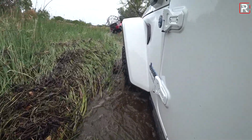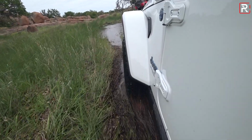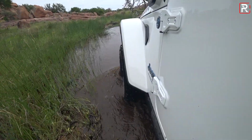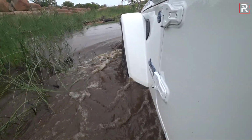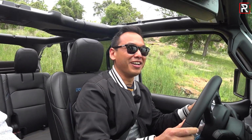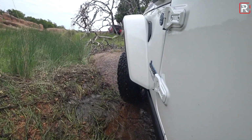Wow, this is pretty deep. I'm pretty impressed. And the fact that it's quiet out here, I don't hear a thing other than just water splashing. Holy shit. This is pretty deep. So now I'm supposed to go up this. This is kind of terrifying. Okay.